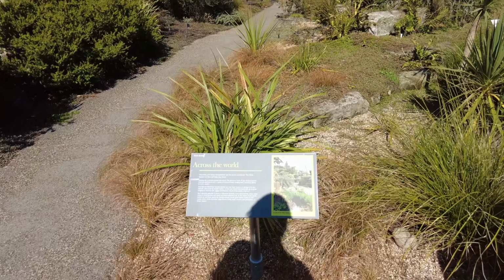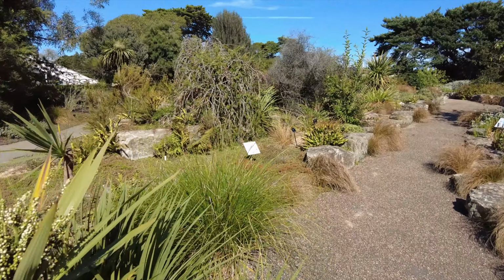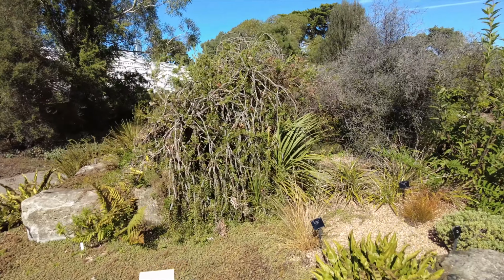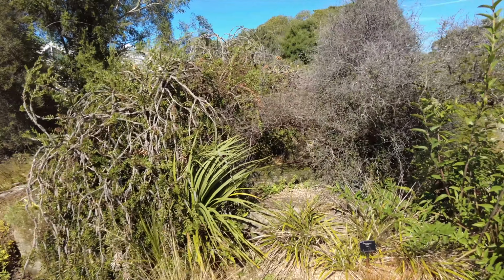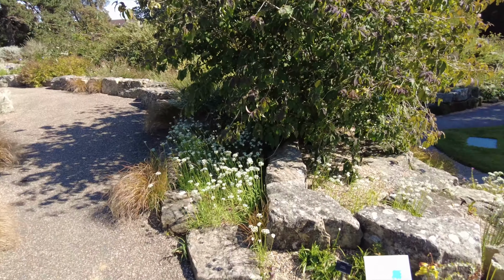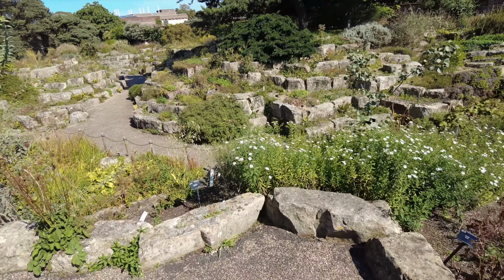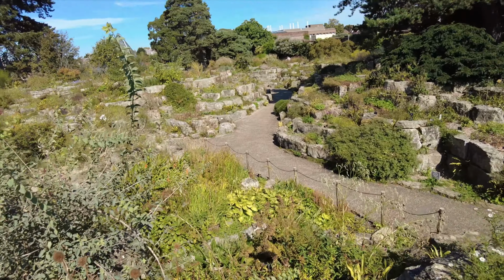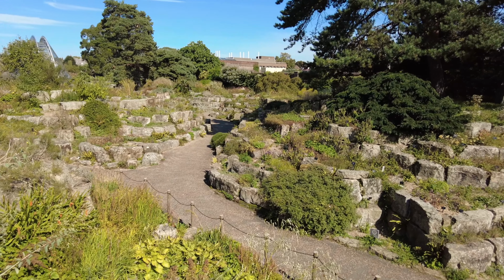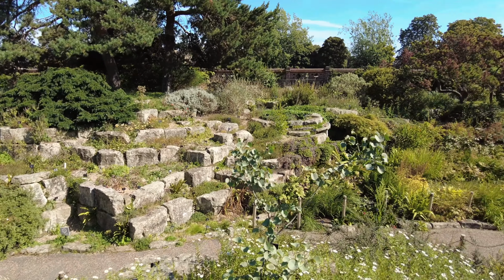Next, we have a beautiful rock garden here at Kew. Across the world, where they brought in plants from all around the world. This is truly a botanical marvel. These are from Australia and New Zealand. And just right on the other side are plants from Asia. Everything at Kew is on such a grand scale. First planted in 1882, Kew's Rock Garden is one of the oldest, if not the oldest, in the world.